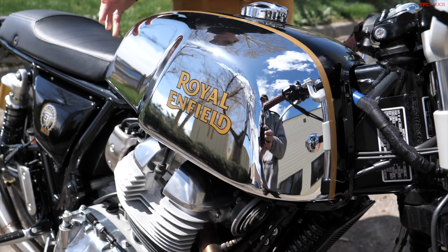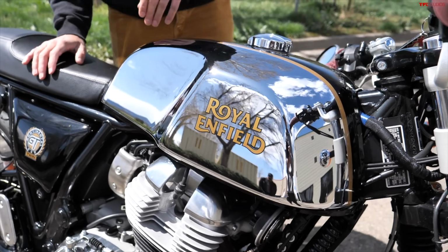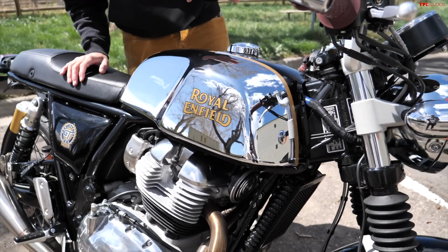And it's not even just the paint color that's changed. Some of them are chrome tanks. Some of them have pinstriping on them. So the designs of the paint schemes completely change too, whereas a lot of manufacturers will offer four different colors with identical stripes and graphics and stuff. And these all have a unique look to them, which is a nice touch.